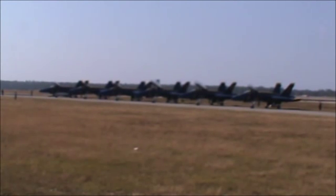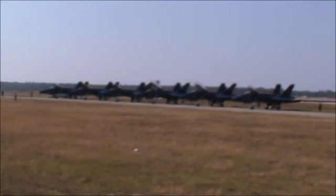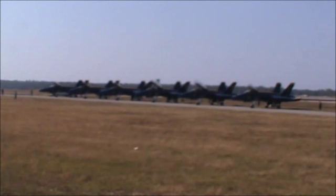In 1957, the Blue Angels became equipped with high-performance aircraft with the arrival of the supersonic F11F Tiger. In 1969, we received the McDonnell Douglas F-4 Phantom and flew the supersonic jet until 1974, when we transitioned to the A-4 Skyhawk. We are now in our 26th year of flying the highly sophisticated Boeing FA-18 Hornet.